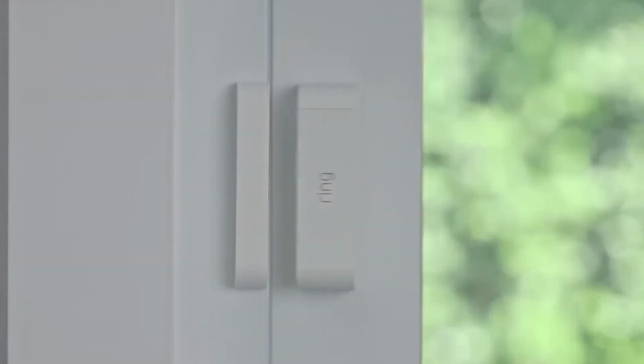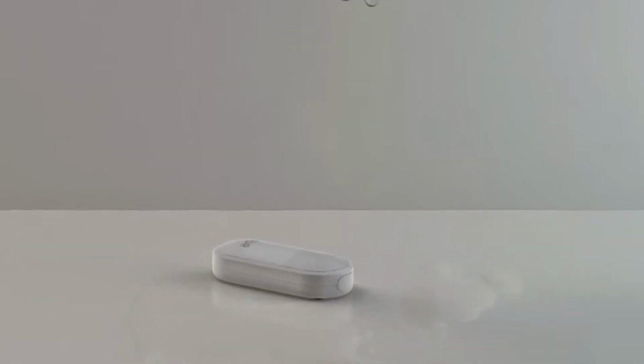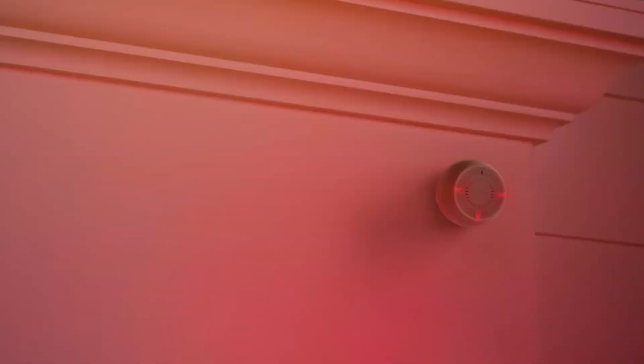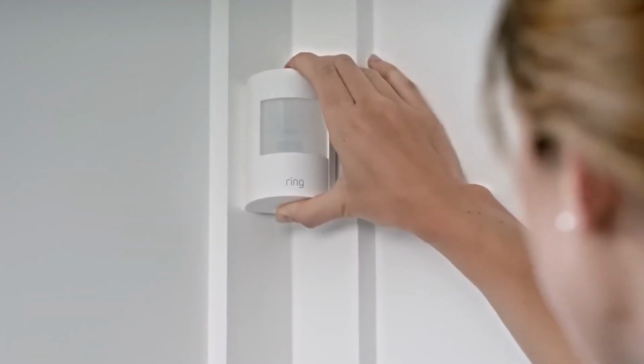Additionally, consider factors like security cameras, add-on sensors for carbon monoxide, water, and smoke detection, and local regulations when choosing your ideal system. Whether you're a tech enthusiast or seeking reliable protection, high-tech alarms redefine safety at home.